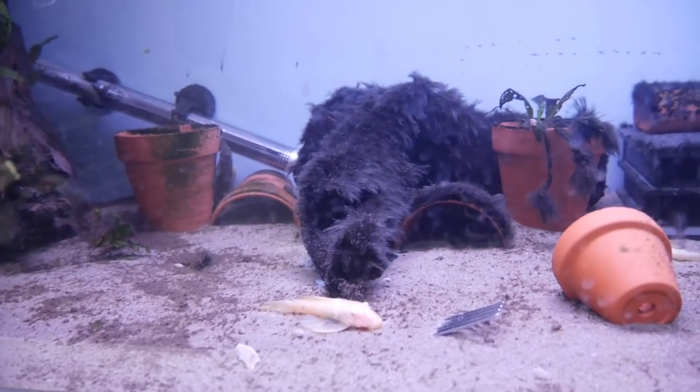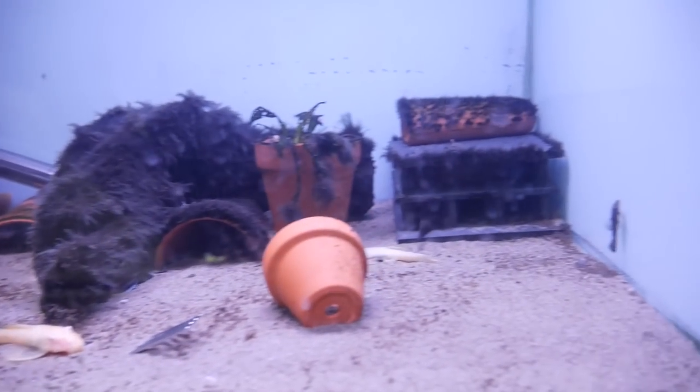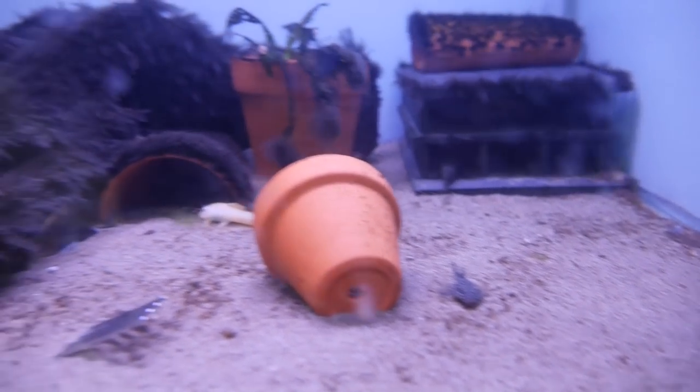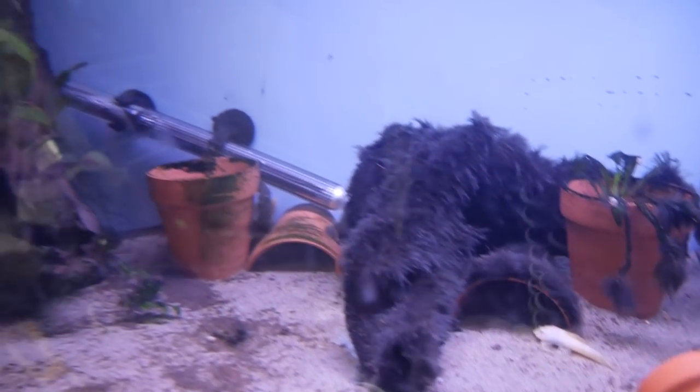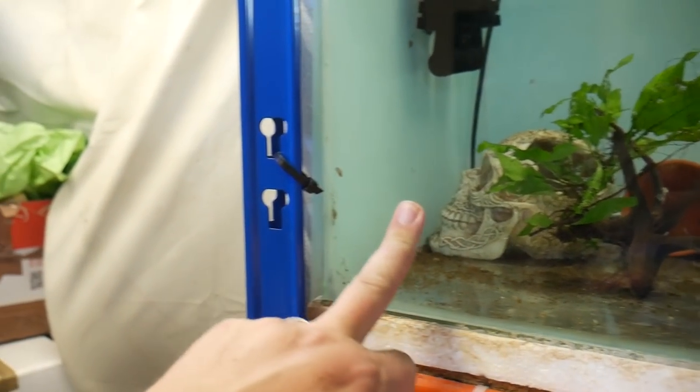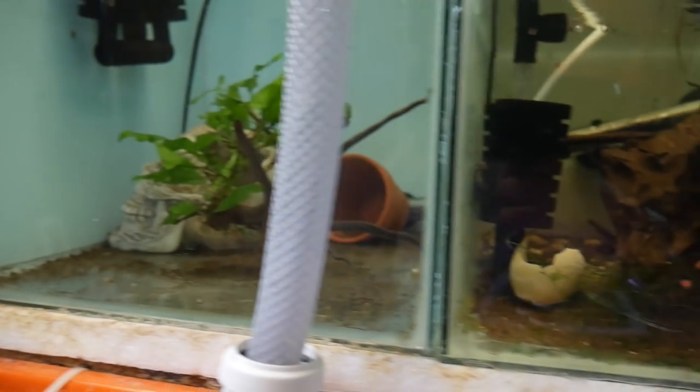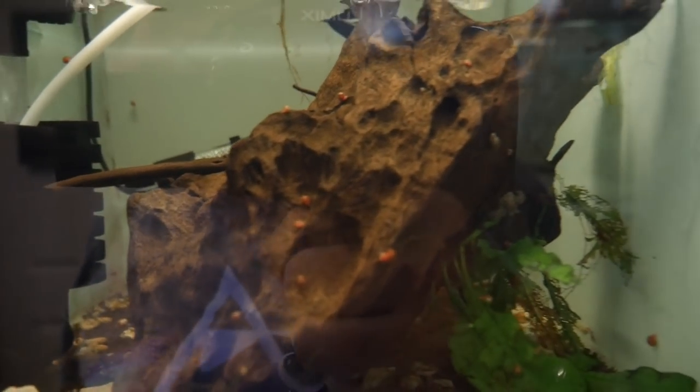In here, this is the pleco, the bristlenose pleco tank. Still got tons of these little juveniles in here. They're doing really well. And a few breeding pairs left as well. There's a crown tail betta in here, probably hiding in the little skull. This is my snail tank as well. Lots of little tiny ram's horn snails. Need to get them growing up.